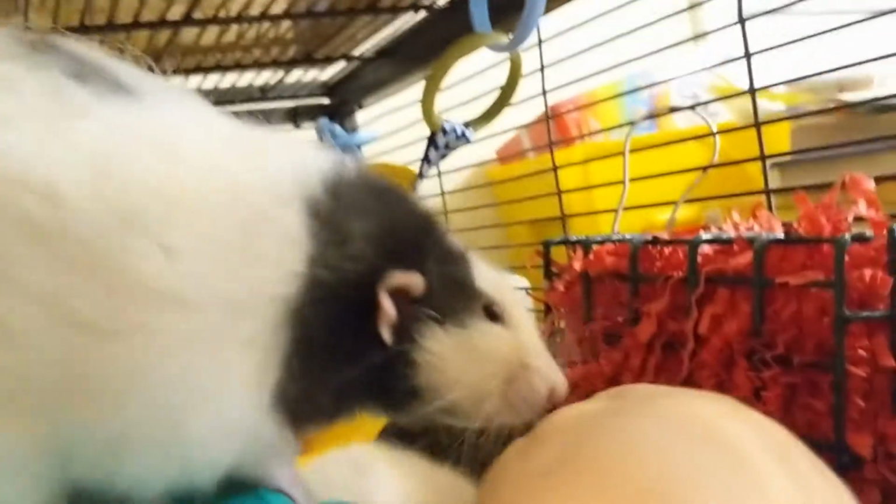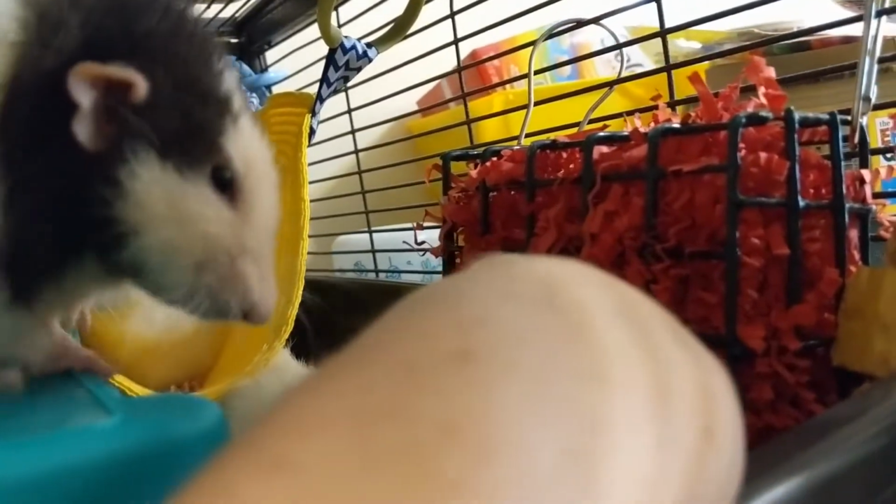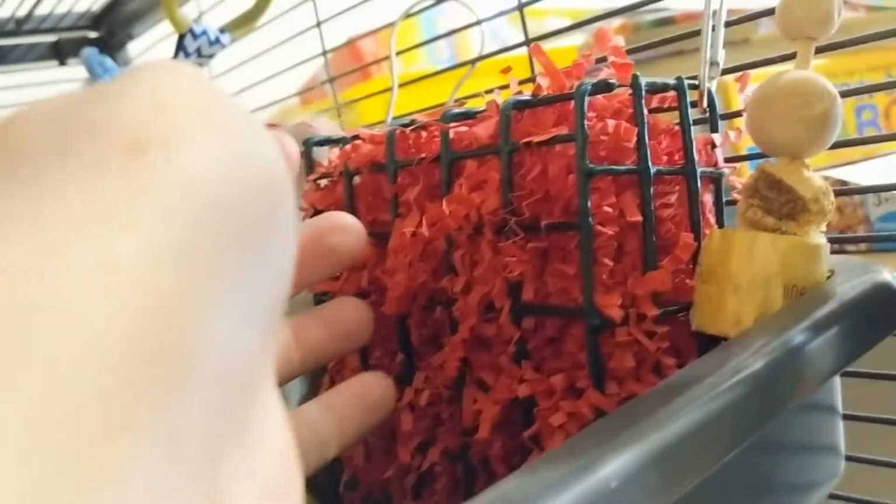And that's the other thing. If you look right here, we've got other things that they can do to help boredom bust. So they've got shredded red paper that they can take and put places, and I put it in this suet holder. I think I filled it a little too high because they've had trouble getting it out, so we're going to see if taking some out later helps.